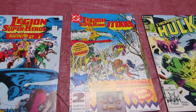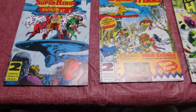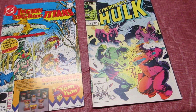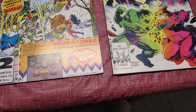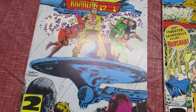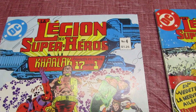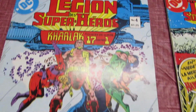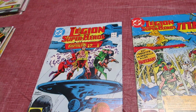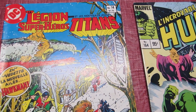But I'm very happy. I'm very happy that I got these 3 because they're very interesting, very rare, I think. I don't think there's a lot of these out there. And I think the most interesting, well, let's look at them all. It looks like this is the Legion of Superheroes. It says number 4, $1.25. I think that must be Canadian money, of course. $1.25, and it's in French. And that's pretty cool.